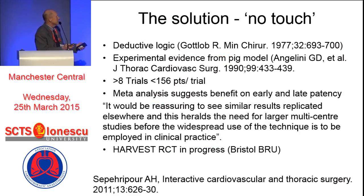So what can you do about it? Well, one thing is you could try a no-touch technique. This was originally suggested basically on deductive logic by Gottlob in 1977. And Johnny and I produced the first experimental evidence that this was a rational thing to do in a pig model back in 1990. And that led to, well, I don't know whether it led to it, but certainly there were some trials done afterwards.